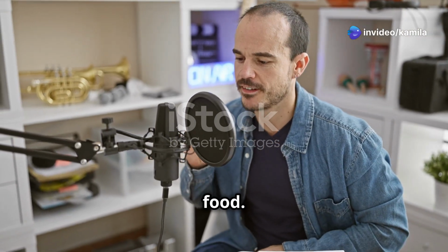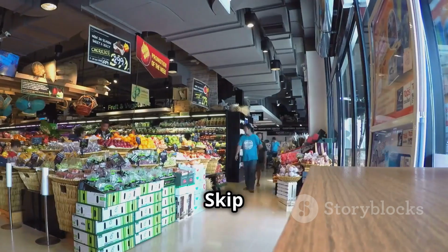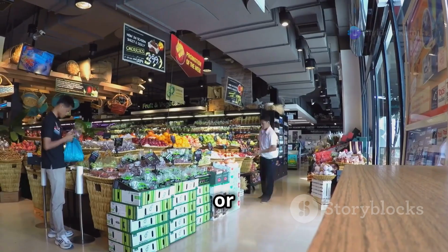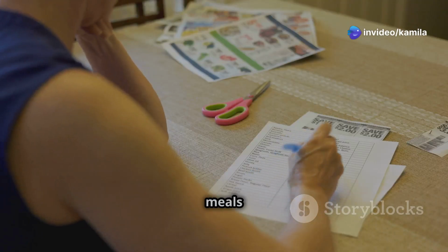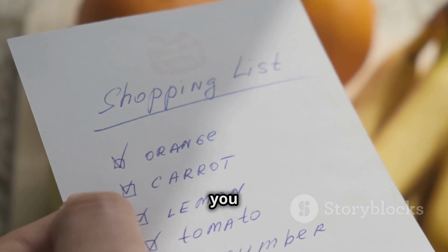Let's talk about food. Eating out in Dubai is tempting, but cooking at home saves a lot of money. Skip the fancy supermarkets and go to budget-friendly stores like Lulu Hypermarket or Union Coop. They have everything you need at lower prices. Plan your meals and make a grocery list so you don't buy things you don't need. A little planning helps you save a lot.